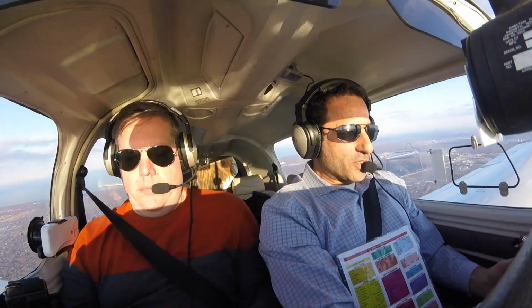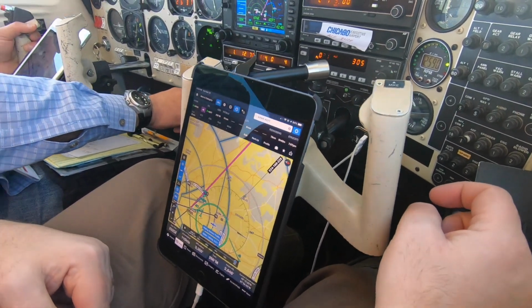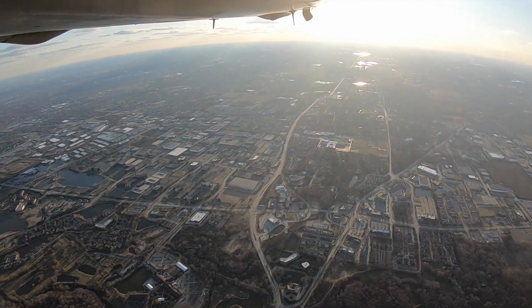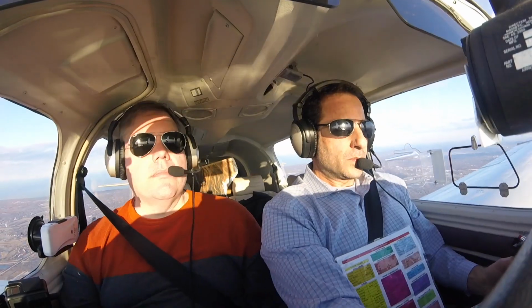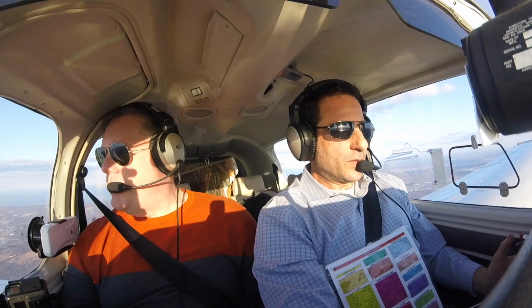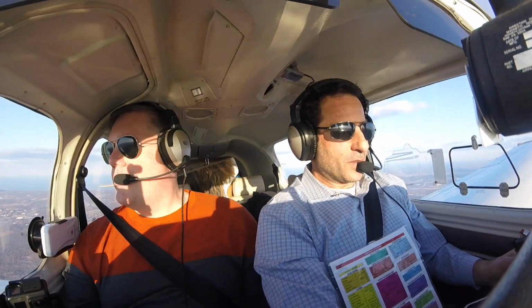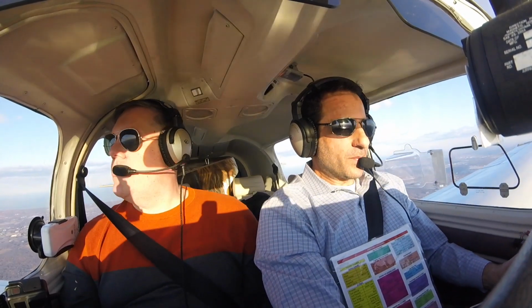Yeah, I can barely see the gauges with the sun. Blazer 499, maintain 2,500, airport 11 o'clock in 10 miles. Blazer 499, maintain 2,500. Leveling at 4. So much for calming down. Put us in a little bit of a bumpy area. I'm sorry, that's my bump.